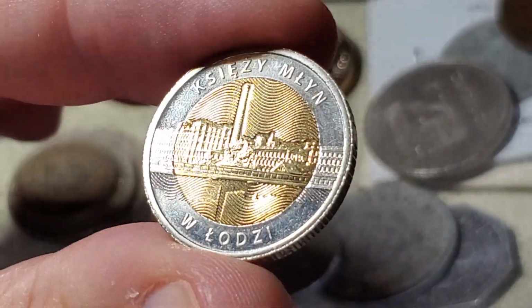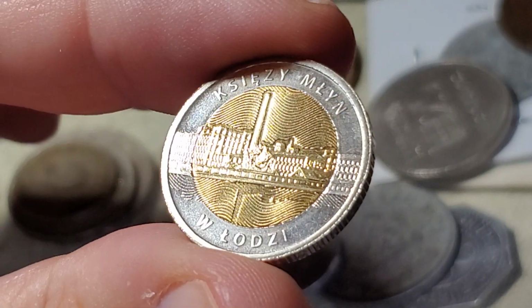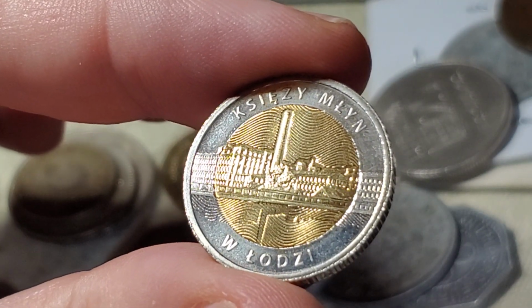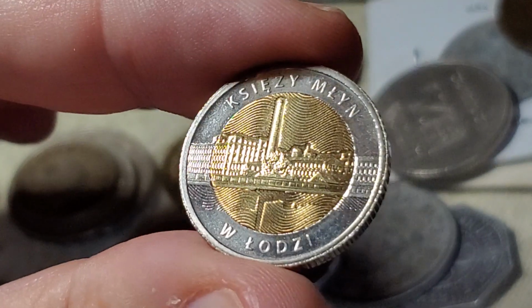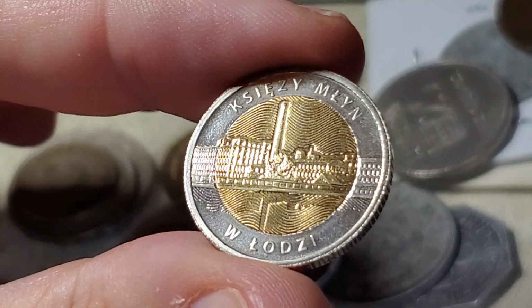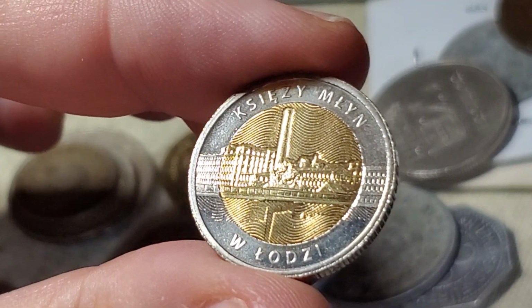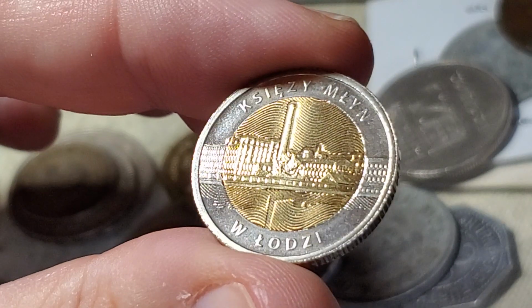And I love the etched design on some of these to give it a three-dimensional look. This one features what's called Priest's Mill in Lodz, Lodz being the city that it's nearby. I should have said that the last one was catalog number Y926. This one is Y949.